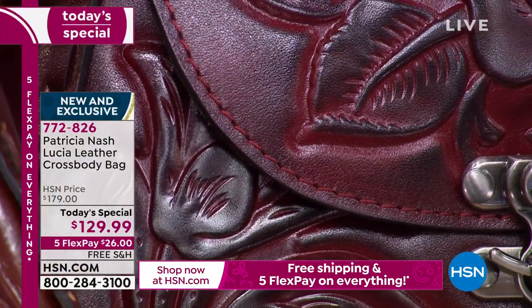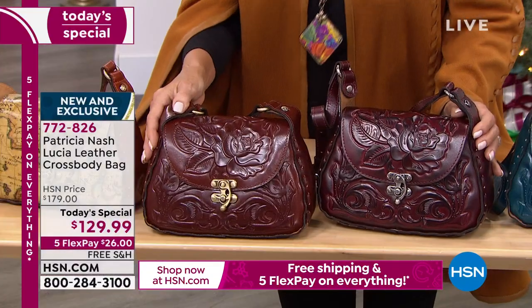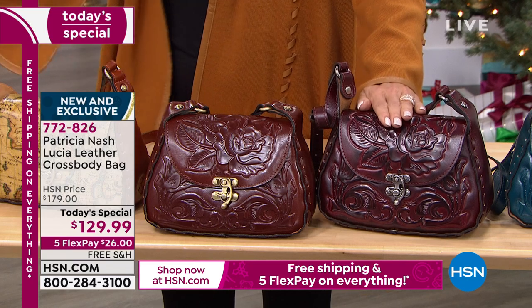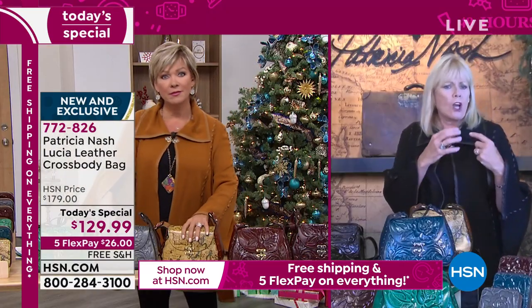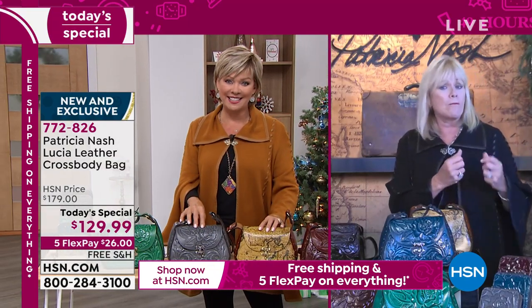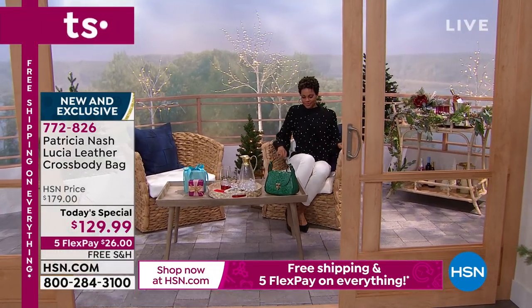Oh, it's so pretty. If you're a girl that loves to wear black all the time, the oxblood is for you. If you're a girl that loves to wear brown bags or cognac bags or khaki bags, the British tan could be for you with that brushed glass hardware.